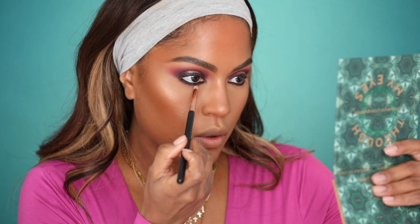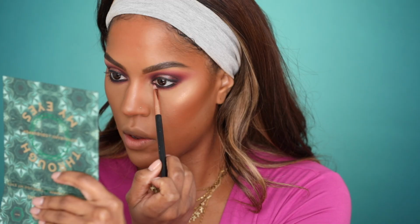All right, switching to my pencil brush, I'm gonna dip in Misbehave and kind of smudge the bottom lash line because I like how you can see this pink shade in the crease, so I wanna bring that under the lash line also. I do that a lot, whatever's in the crease, I'll put under my eyes. I love the little highlight in the crease, looks so cute.